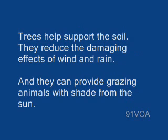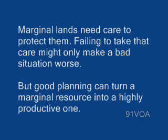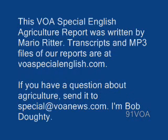Trees help support the soil. They reduce the damaging effects of wind and rain, and they can provide grazing animals with shade from the sun. Marginal lands need care to protect them. Failing to take that care might only make a bad situation worse. But good planning can turn a marginal resource into a highly productive one.